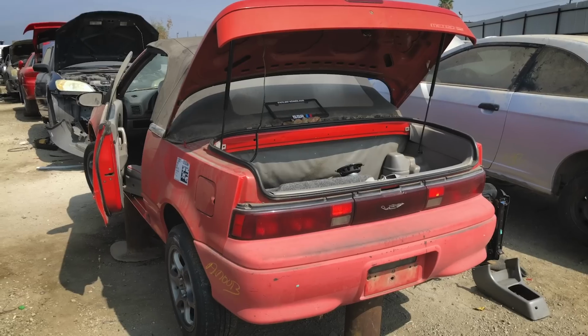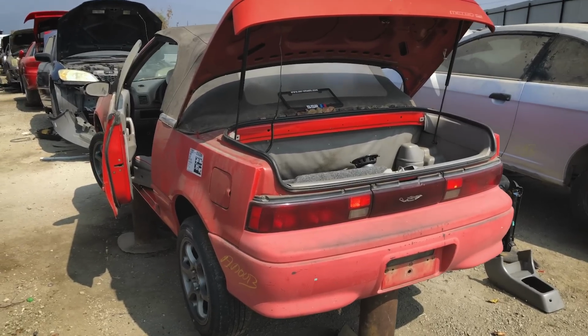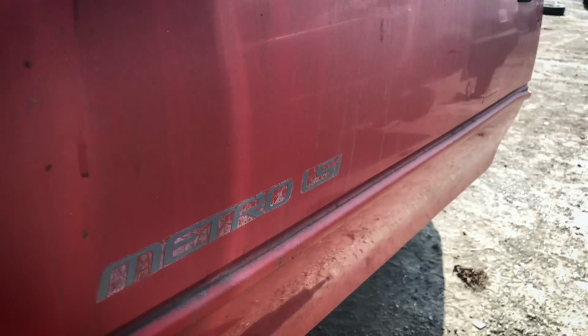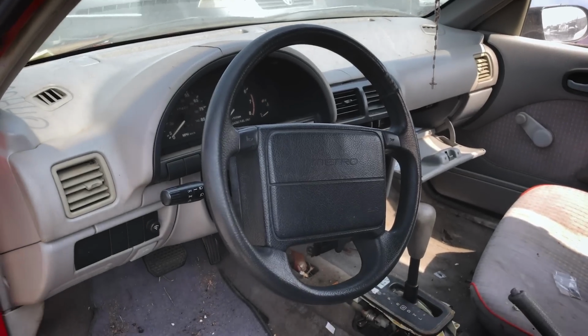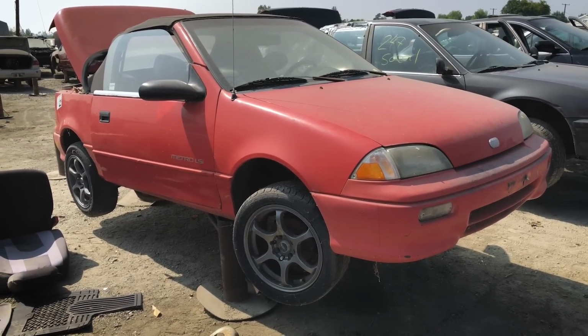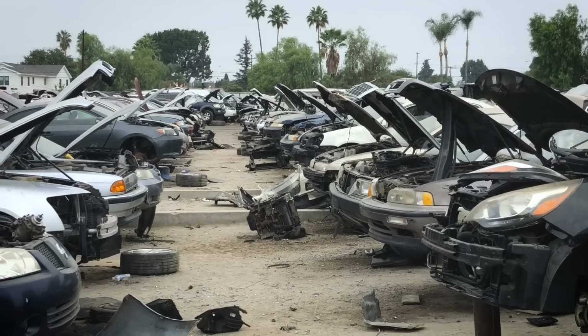Look what I just came across, a Geo Metro convertible. You don't see these things very often. This thing is adorable. You know, that's one of those cars, they didn't make very many of them, not worth very much. Obviously somebody cared enough about that car to throw some nice wheels on it, but here lies its fate.